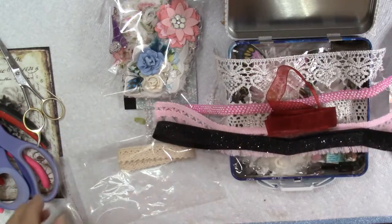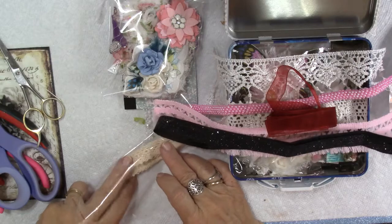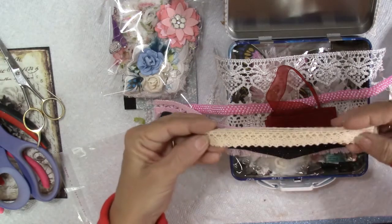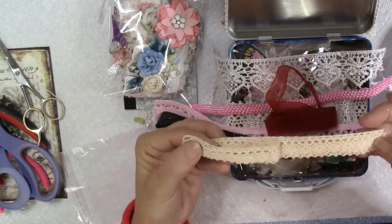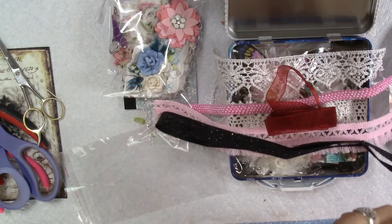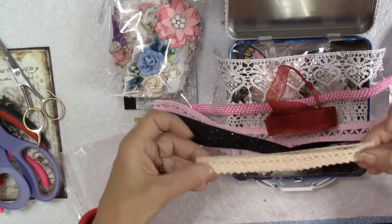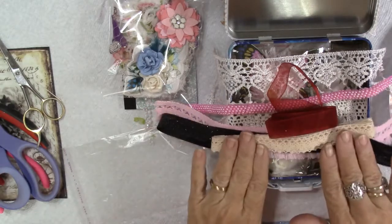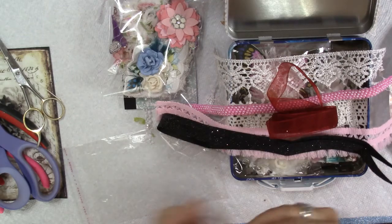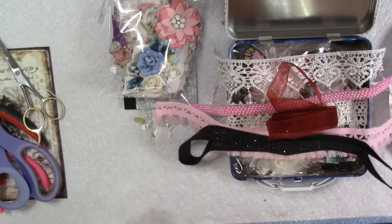I love this ribbon. I was having a hard time giving that away, but I wanted this box to be really nice. And this is just some lace ribbon, and I'm going to say there's probably about a yard there of that. So those are the ribbons and trims.